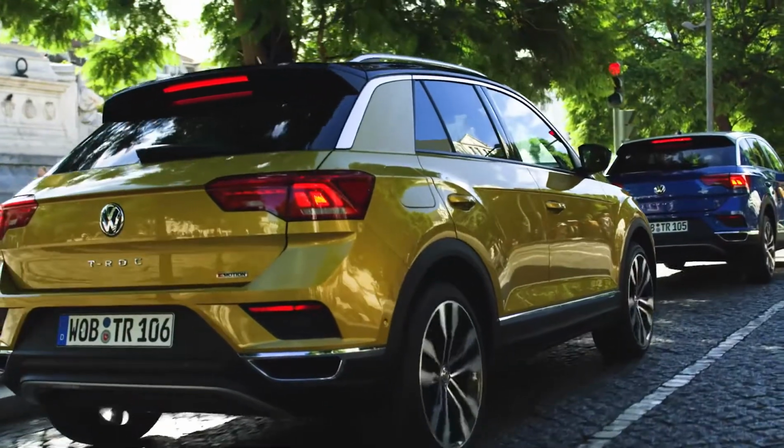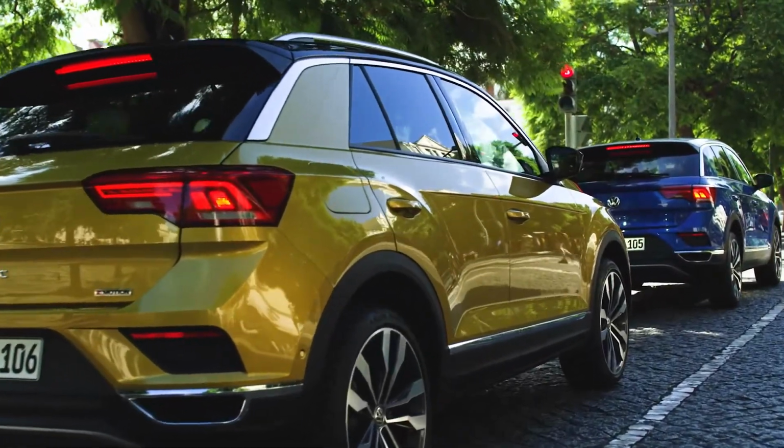So especially if you look at all the individualization options we find within the car, we are really looking for a young urban customer clientele within the segment. So we want to bring the young customers within the SUV segment to the T-Roc.